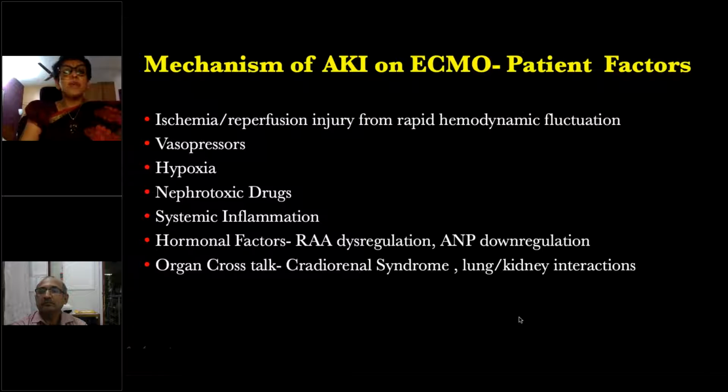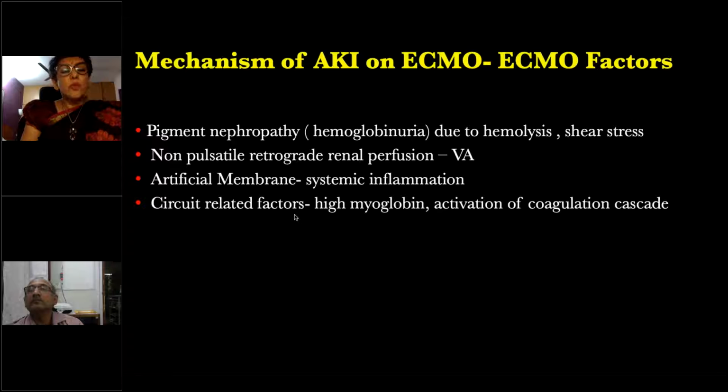So what is the mechanism of acute kidney injury on ECMO? The patient-related factors. We are dealing with the sickest of sick patients. They can have hypoxia, hypovolemia, they are on very high pressures, and the longer they have been on all this, the longer the insult, the more the risk of kidney injury. Nephrotoxic drugs can compound this. There is systemic inflammation and sepsis, also dysregulation of all your hormones. More important, and something that's now talked about a lot, is organ crosstalk, your cardiorenal syndrome, and lung-kidney interactions.